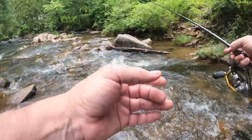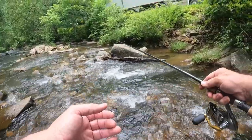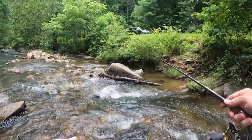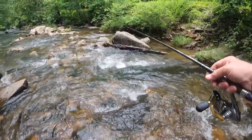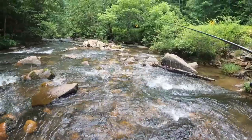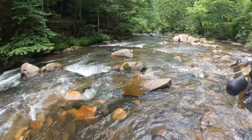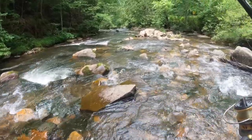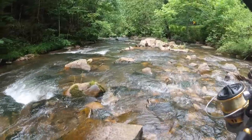Woo! Woo! Little native. The wild rainbow one. Probably a wild bow. Way he hit and run there. He was fast. Not what we're looking for. We're looking for washed down stock trout from last Thursday.